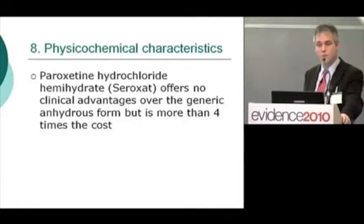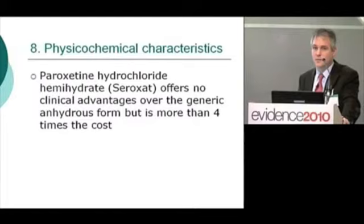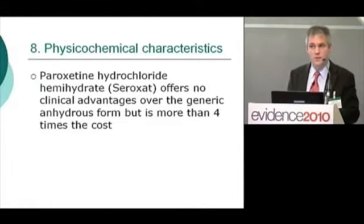And the final category I have is to do with physicochemical characteristics of drugs. Seroxat, paroxetine hydrochloride hemihydrate. So now the drug is paroxetine, the salt is hydrochloride, and hemihydrate is the form of the crystals. So this is, in some ways, a semi-hydrated crystalline form. And that has absolutely no clinical advantage over the anhydrous form, which is the generic equivalent, but it is 4 times more costly. So I've gone through a range of examples there of a process called evergreening, which is a strategy that pharmaceutical manufacturers employ to try and artificially extend their patent period. But in the meantime, as the originator products become available as generic forms, the newer varieties are clearly not cost effective in most instances.